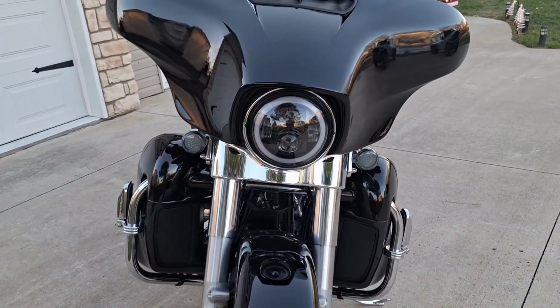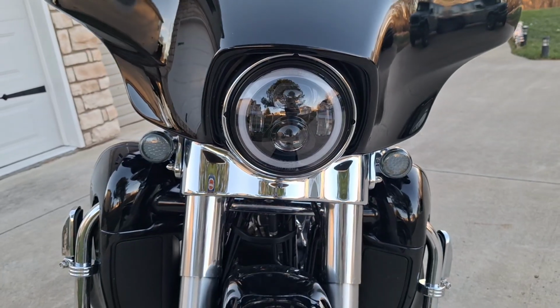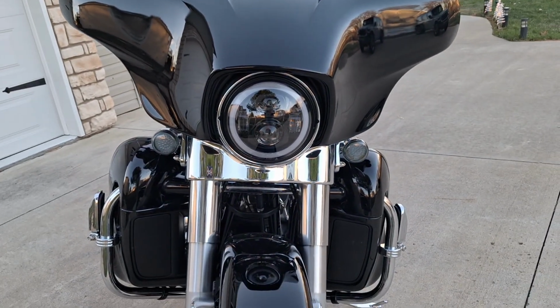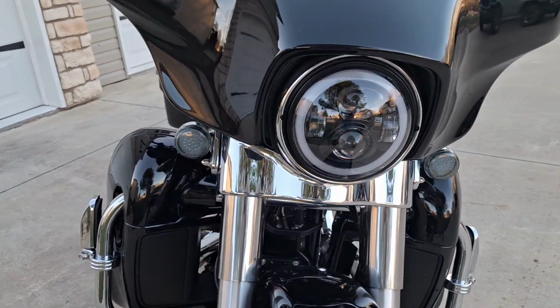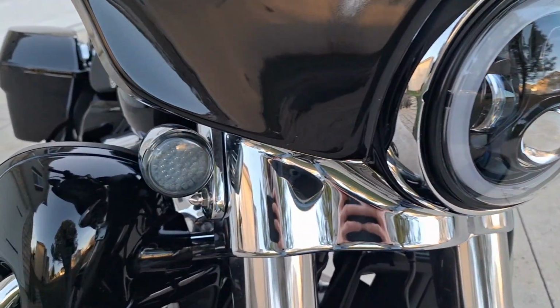I have done the headlight. That's an Amazon knockoff. It's not a Harley Daymaker. Those things are like 400 bucks. It's insane for a headlight. That was like 80 bucks, and it's absolutely great.